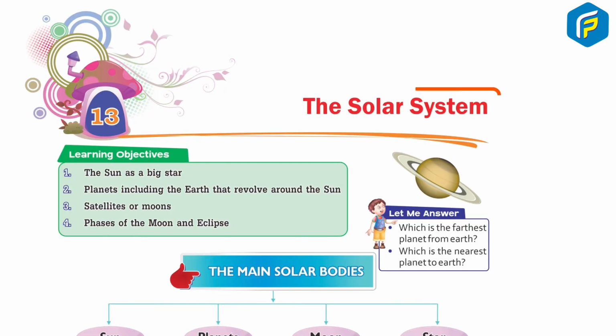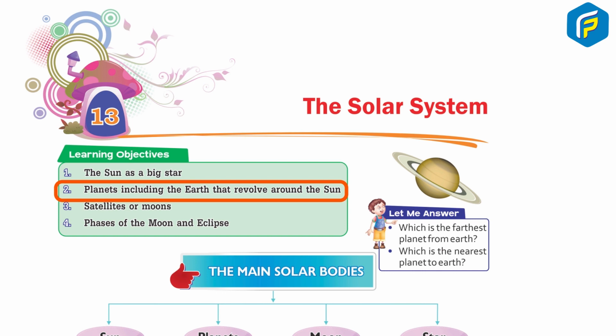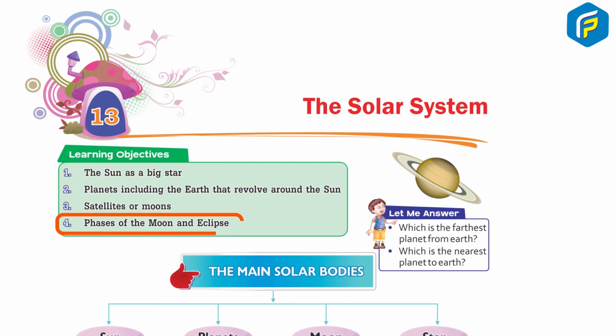Chapter 13. The Solar System. Learning Objectives. 1. The Sun as a big star. 2. Planets including the Earth that revolve around the Sun. 3. Satellites or moons. 4. Phases of the moon and eclipse.